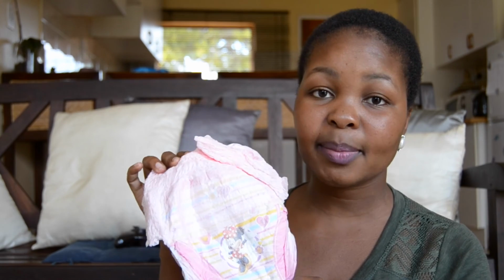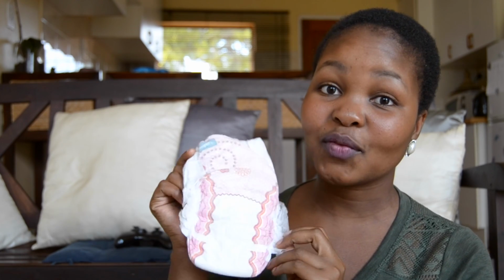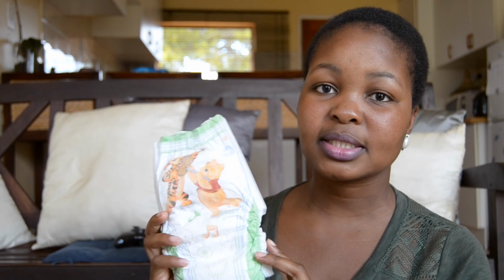So today I want to talk a little bit about pull-up pants. We have been using essentially two brands of nappies for potty training, and one of them is the Huggies pull-up pants for girls, as well as the Pampers pull-up pants for girls. And then we usually top up with just the normal slip-ons, and these are also by Huggies. The ones that we have been using for the longest amongst all the three is actually the Huggies pants for girls.